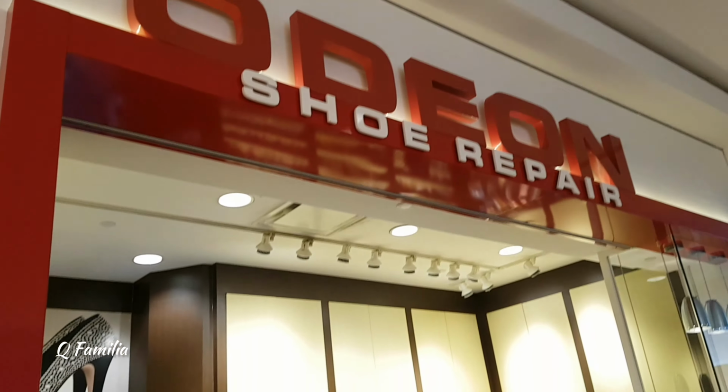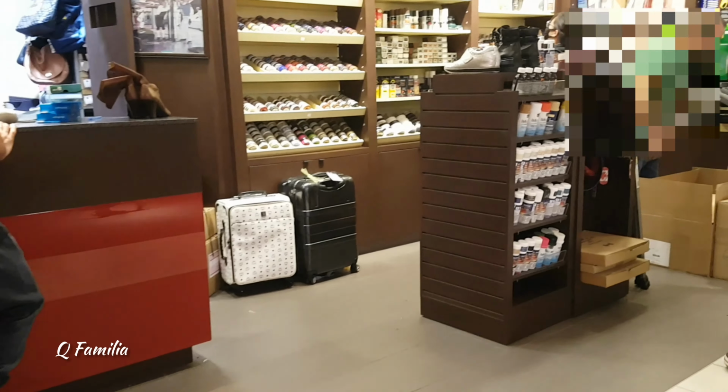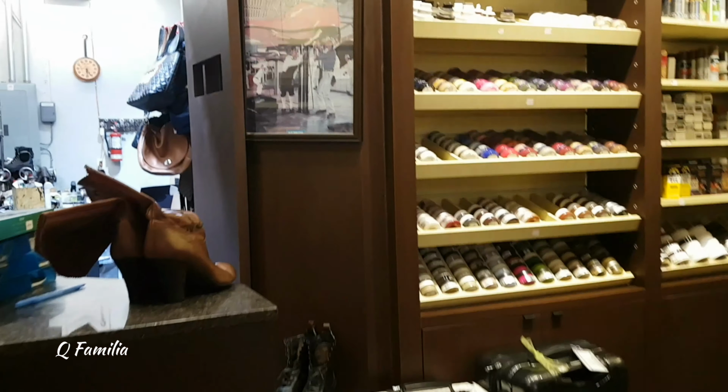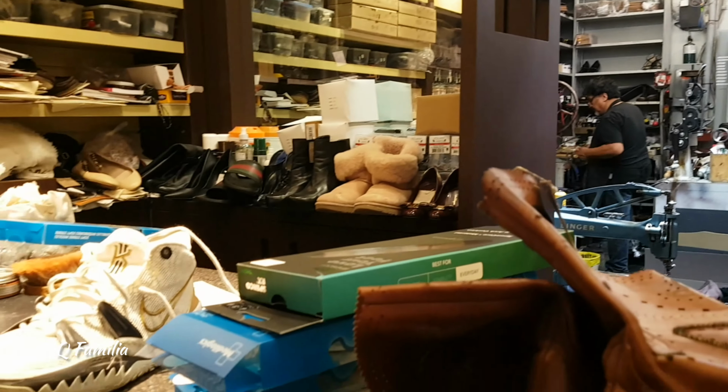There aren't a lot of shoe repair shops or just simply cobblers around this area. This is the only branch that we were able to find. So if you guys want to fix your shoes, you definitely should visit.